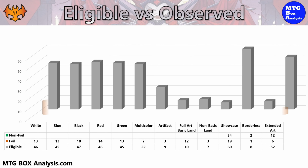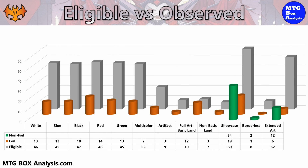Let's kick things off by comparing the cards that we had an opportunity to pull to the ones that were present in today's box. Using this chart, we can see the cards from the primary set indicated in gray, the actual foils we obtained highlighted in orange, and the non-foils we acquired depicted in green. Regarding the non-foils, we saw 34 showcase, 2 borderless, and 12 extended art cards, as these were the sole eligible card categories for us to see.